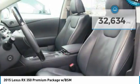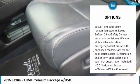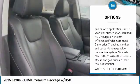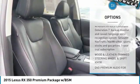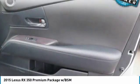Here are some of this vehicle's great options: all-wheel drive, power passenger seat, anti-lock braking system, power lift gate, steering wheel audio controls, keyless entry, Bluetooth, leather-wrapped steering wheel, power steering, adjustable steering wheel.